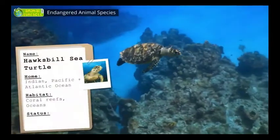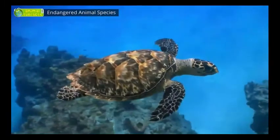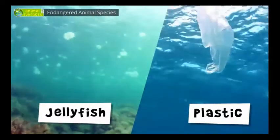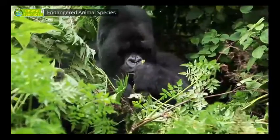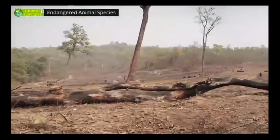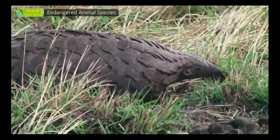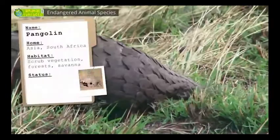This beautiful sea turtle is a protected species. Nevertheless, it's being hunted because of its shell and meat. The pollution of the ocean is a threat to the hawksbill turtle too, particularly the plastic waste floating throughout the ocean. The turtles cannot distinguish this from jellyfish. Poachers are the biggest threat for mountain gorillas. Due to deforestation and slash and burn, it's getting increasingly difficult for the apes to stay in their habitats and to find enough food. The scales of the pangolin are believed to be a medical cure. This belief is fatal for many of these animals.